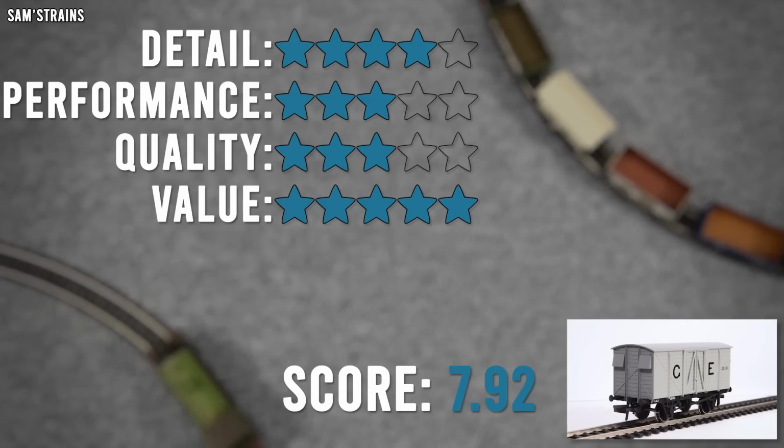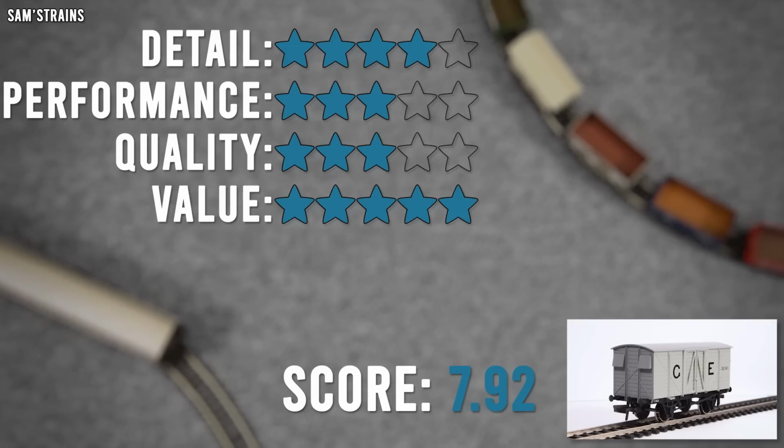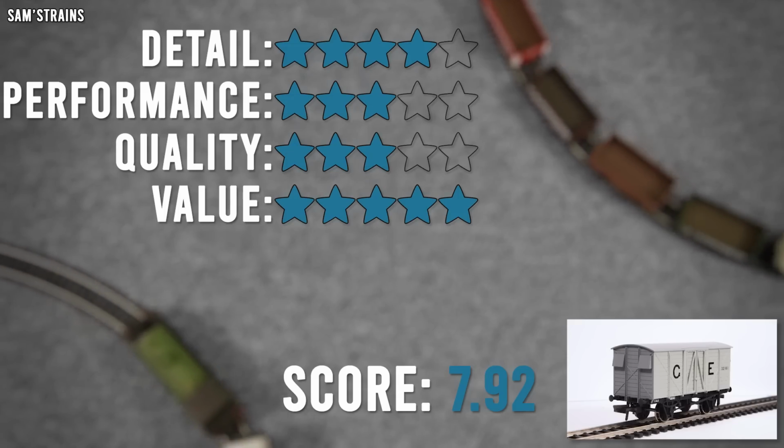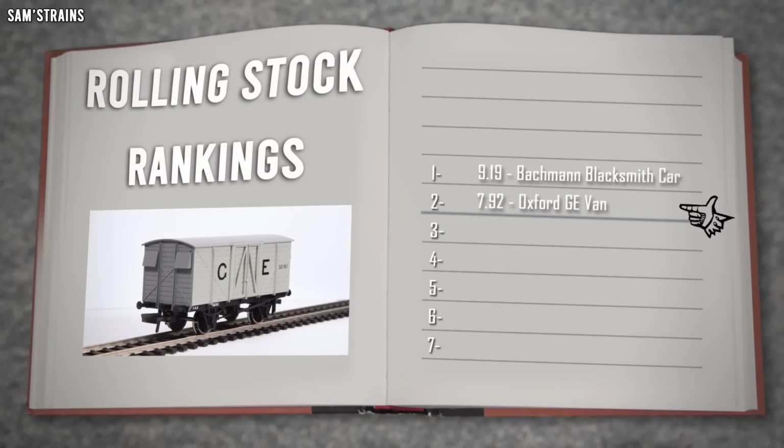Overall then, that is 7.92 out of 10. Not a bad score actually, but just imagine how much higher it would have been if the thing performed properly. And into the logbook it goes then, in second place below the Bachmann blacksmith van, which I think is fair enough.